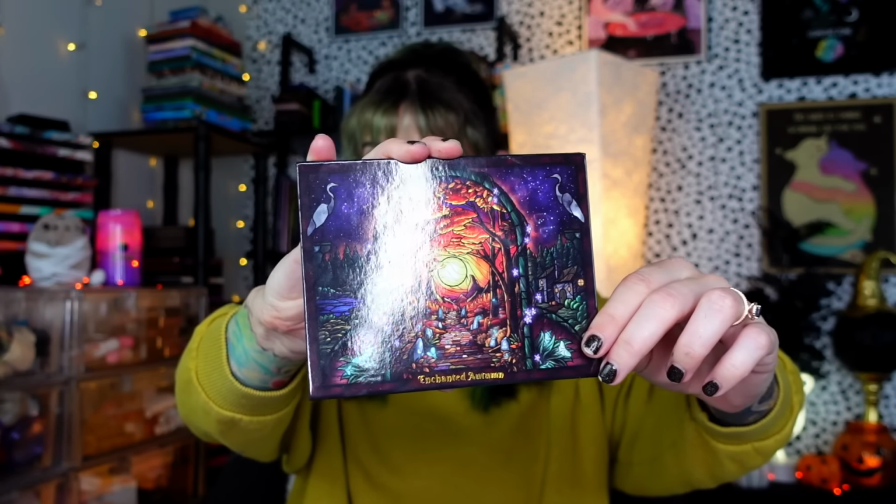Number 5, I'm giving to the newest collab palette between Fantasy Cosmetica and my friend Amanda from Makeup Just for Fun. So happy for her. She is the light of my life, and I'm so happy to have her collab in my hands. I've known about this for so many months now, and I'm so happy that this has been brought to fruition. The Enchanted Autumn palette is so pretty.